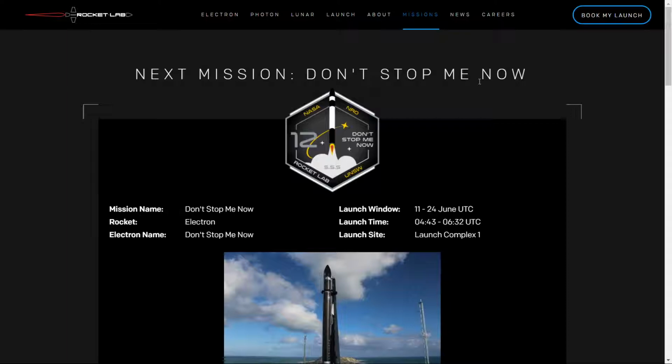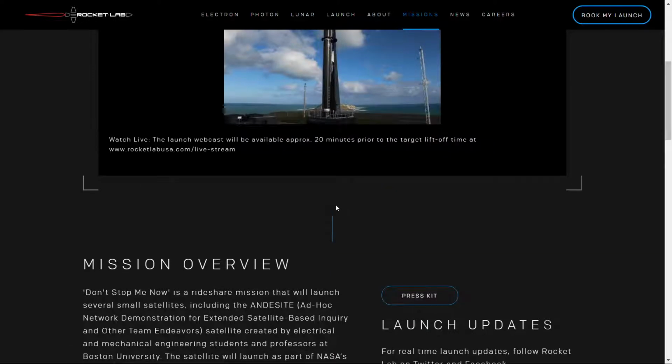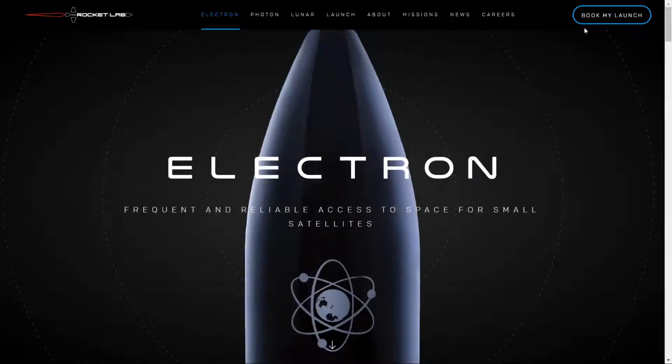We have the Don't Stop Me Now mission for this launch. So let's move on to the Electron rocket itself. What is the capability of the rocket? Here we have the Electron rocket. You can see from the picture only, it looks so damn good, right?